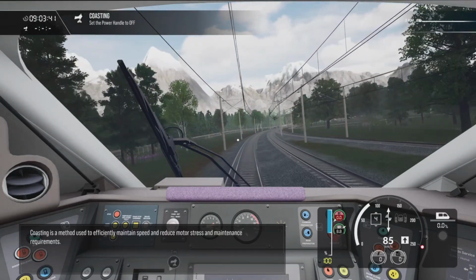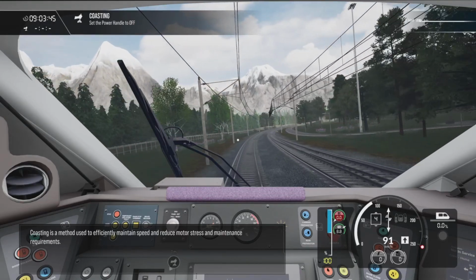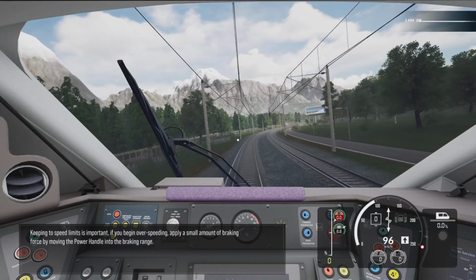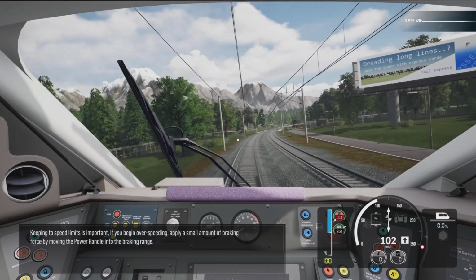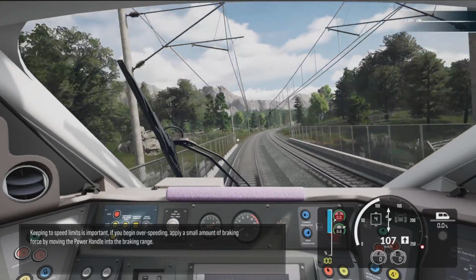Coasting is a method used to efficiently maintain speed and reduce motor stress and maintenance requirements. Keeping to speed limits is important. If you begin overspeeding, apply a small amount of braking force by moving the power handle into the braking range.